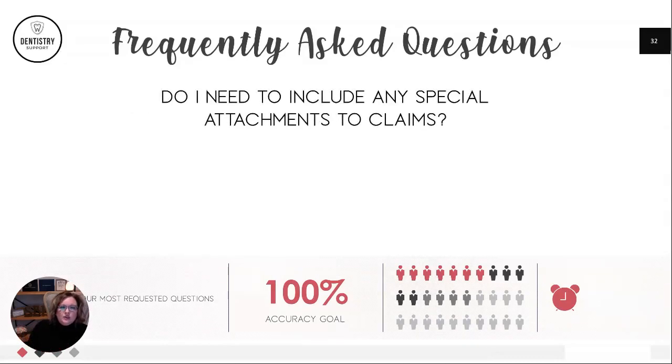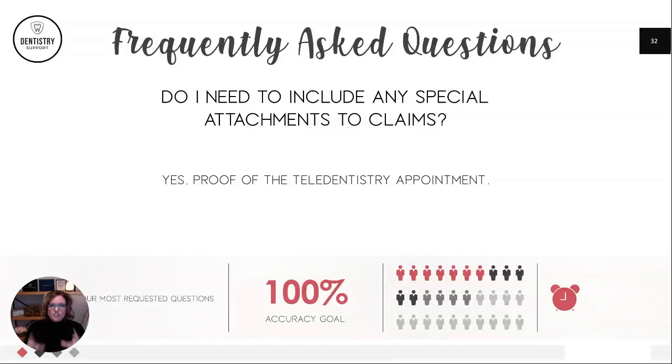So do I need to include any special attachments to claims? Yes, proof of the teledentistry appointment. It's extremely important that you have proof that you did an appointment for a patient. So, for example, you have to screenshot the conversation or proof of the exam. If you did it on a computer, screenshot that. If you did it via your phone, take a screen capture or take a picture with something else showing that interaction. It is required to have claims paid.